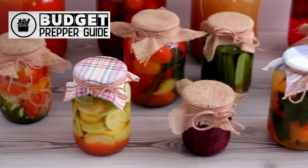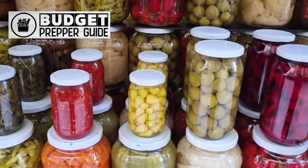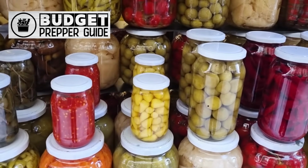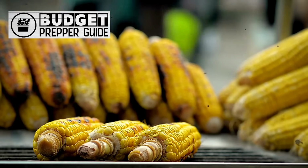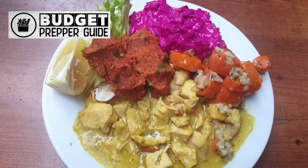What makes them even better? No cooking required. Pop the lid, pour it into a bowl, and you've got a side dish or even a full meal ready to go. If you've got a heat source, sure, warm it up for that extra comfort, but if not, these foods still taste good straight from the can.